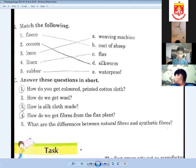Fibers obtained from plant and animal sources are called natural fibers. N-A-T-U-R-A-L, natural fibers. Second, fibers obtained from chemicals are called synthetic fibers. Synthetic. Third, a loom is used to weave yarn into cloth. Write loom, L-O-O-M.